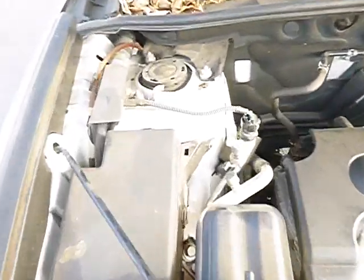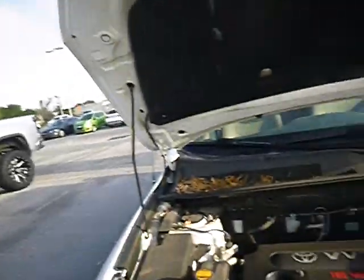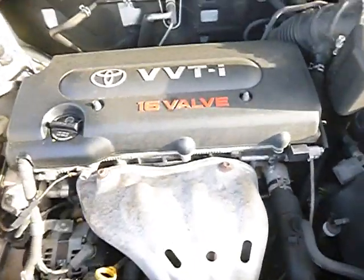It doesn't look like very old. What color? Put that up. 16 valve.